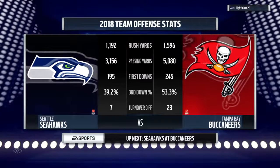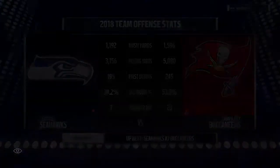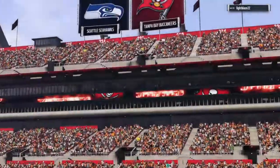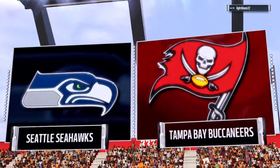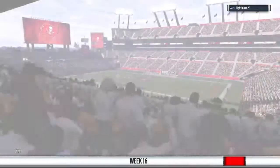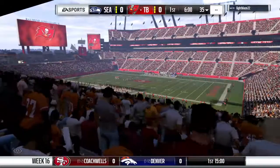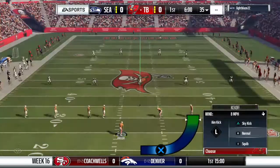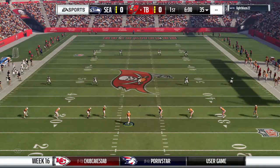Hello, everybody. I'm Larry Ridley, and this is the NFL on EA Sports. Turnovers will be a focus in today's game. The Buccaneers are number one in turnover differential, and they'll be up against a Seahawks team that knows they have to take care of the ball. So, with the call of this Week 16 matchup, let's hand it over to our commentators, Brandon Godden and Charles Davis.